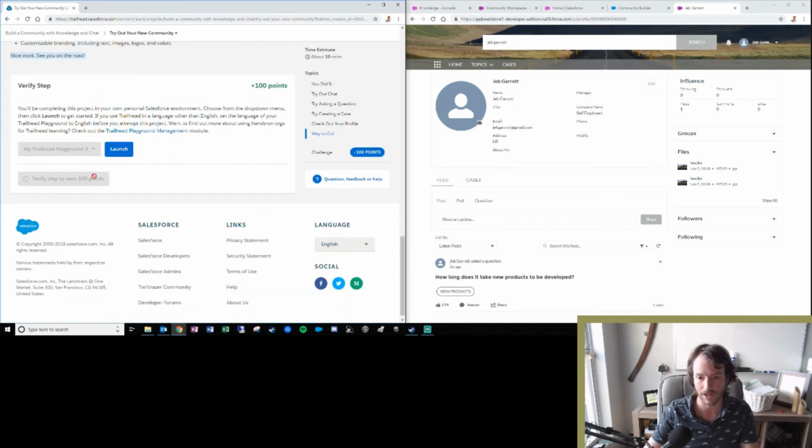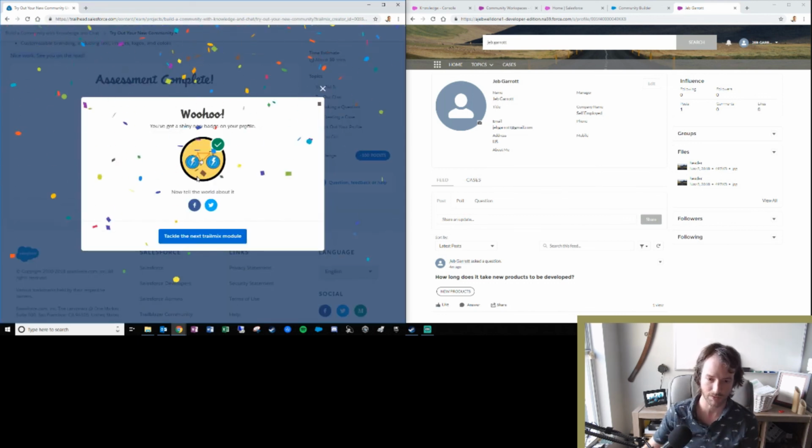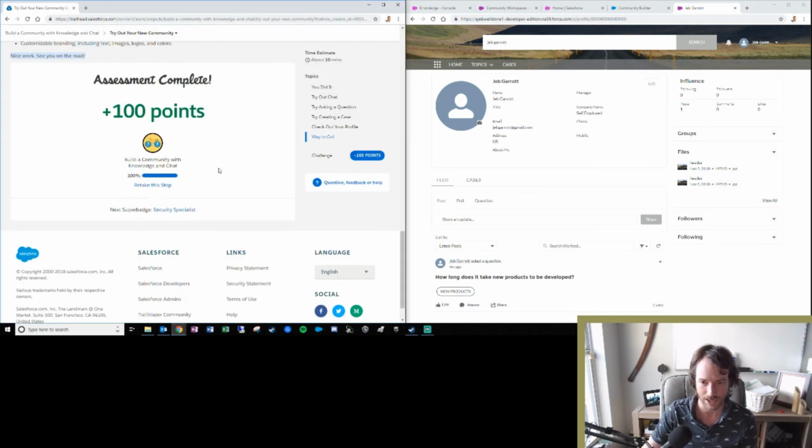So let's go ahead and verify. And this is good because I just finished my copy. And woohoo, looks like we finished it. We got our nice shiny new badge. It's got a bike on it. I like biking, so that's cool. Excellent. So now we got our new badge. This is all done.